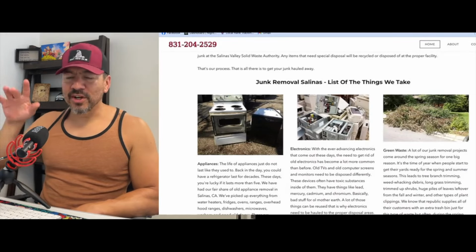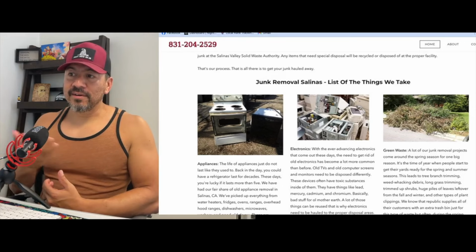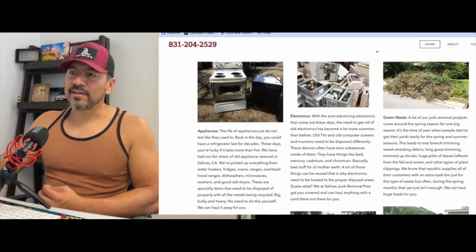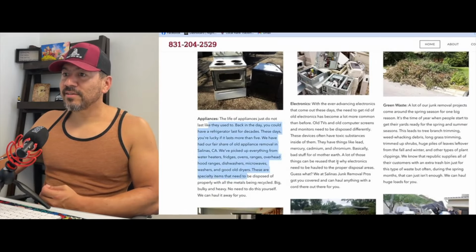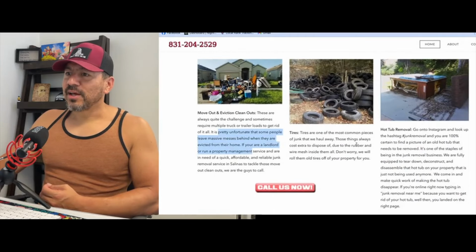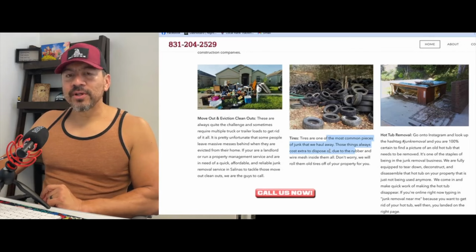Because what happens is Google's going to crawl this website and read all the information on here. And if it's thin on content, you have to remember, these are robots. They're not going to understand what this website's about. So you have to make sure you've got some decent content. And like I said, look at my pictures, they're not even the right size and stuff like that. Then I put a section of things that we take, like appliances, electronics, green waste, household, furniture, construction. I basically wrote a ton of content. And these days, I don't really write as much, because the more I look into it, I don't think they look at it as much as I used to think they did.